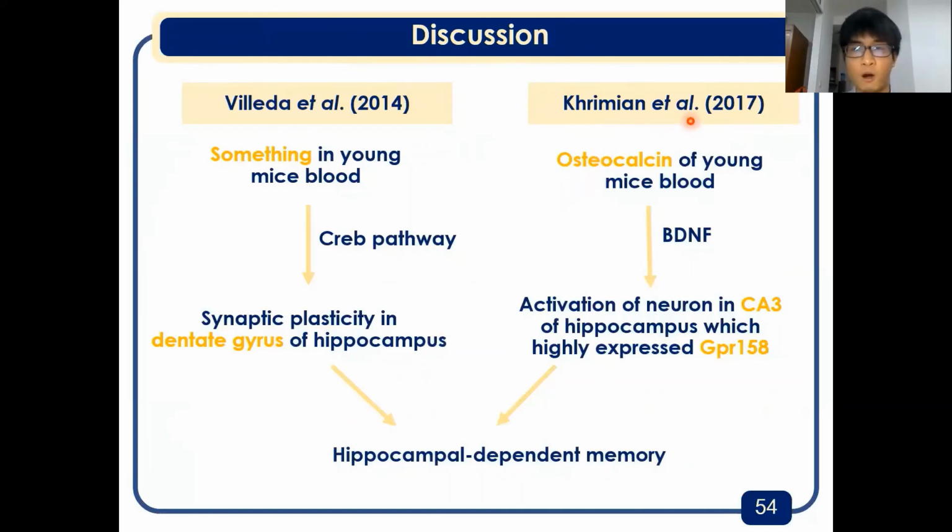Next, in Clement et al. 2017, they reported that osteocalcin in young mice can enhance the expression of BDNF in hippocampus of the aged mice. Osteocalcin activates the neuron in CA3 region of hippocampus, and this region highly express Gpr158, which is an osteocalcin receptor. And the result is in the same way. Osteocalcin can boost hippocampal-dependent memory of the aged mice.